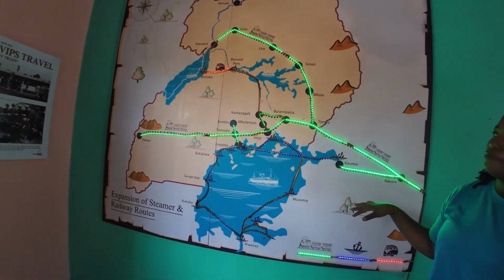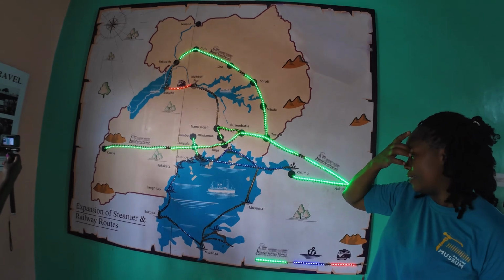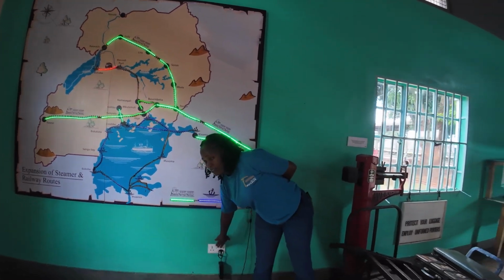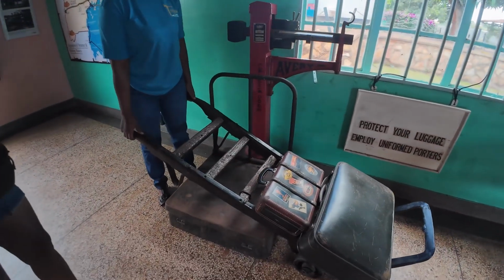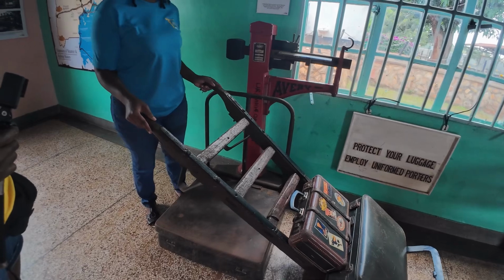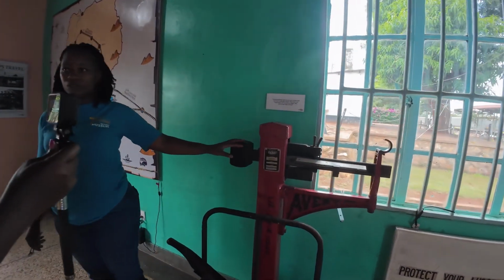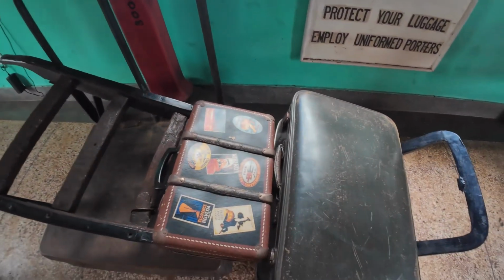This is a map showing the rail reconstruction. Oh, I saw this in the documentary. From this side to that side and to that side. Work done by the Africans, I think you saw this, was to push this luggage on the trolley. They pushed the luggage with the whites at stations. And this is the weighing scale for the luggage at stations.